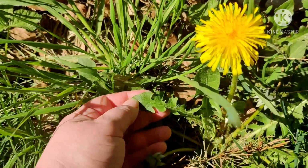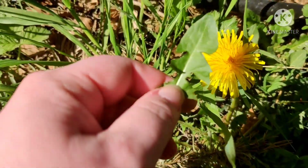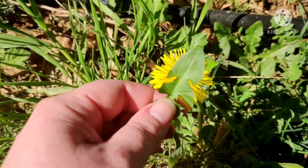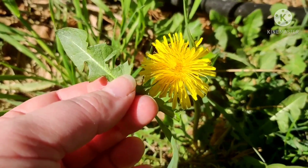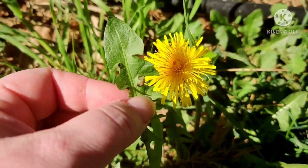And here we have good old-fashioned dandelion. Dandelion root is good for liver health, and the leaves are edible, although these might be a little too old to eat. Dandelion is an amazing little plant, and in my opinion, I think it's pretty.